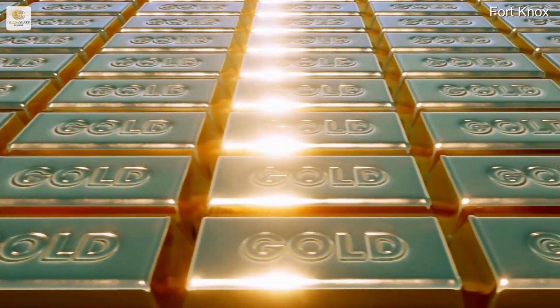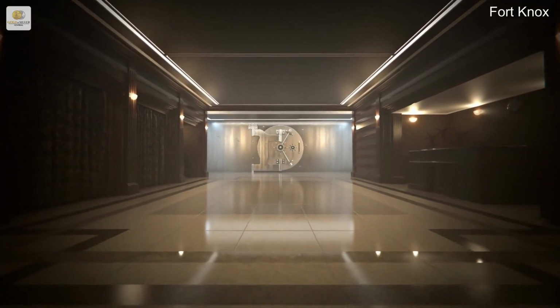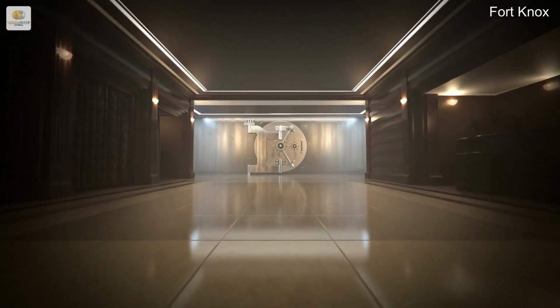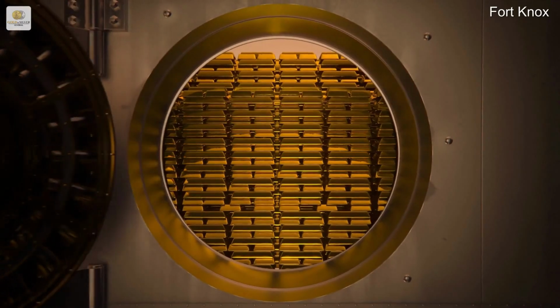Now, of course, with the vast amount of gold the US possesses, it's not surprising that other repositories are safeguarding this precious metal. Here are other US gold storage locations beyond Fort Knox that hold America's shiny yellow metal.